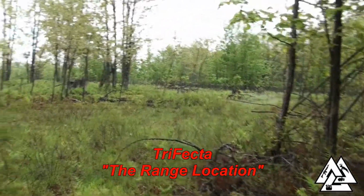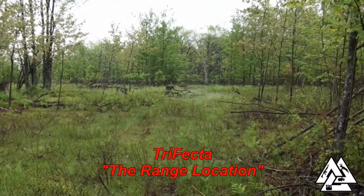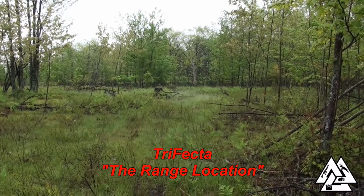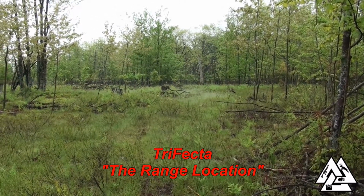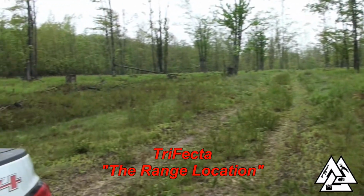I can do hunting tips and wildlife tips 24/7. I've lived it. I'm almost 47 now, and I've been in the woods since I was 6 years old. But this will be an all beautiful area to plot.